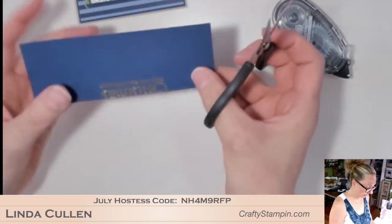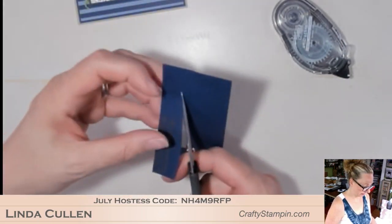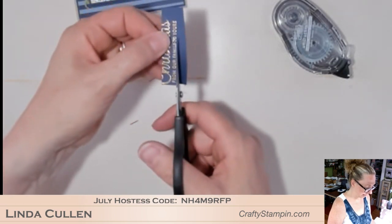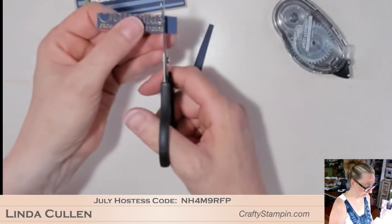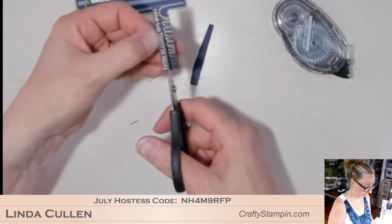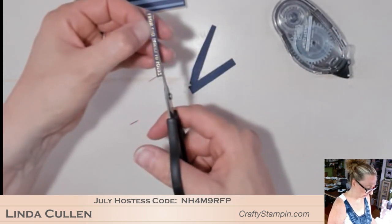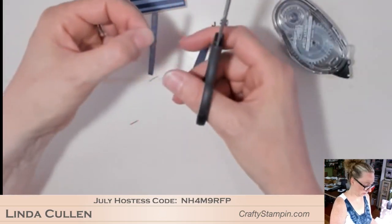So I'm going to take my paper snips, and I'm going to rough cut this, get it out of the bigger piece. Okay. So I am going to fussy cut this as straight as I can. All right, we'll just go across and we'll go again. Okay, that looks good enough.